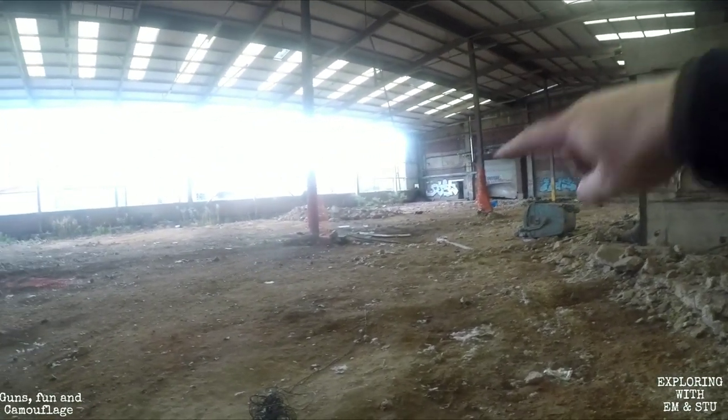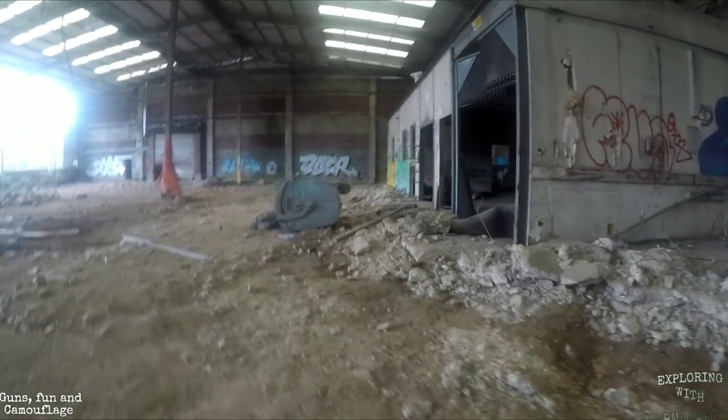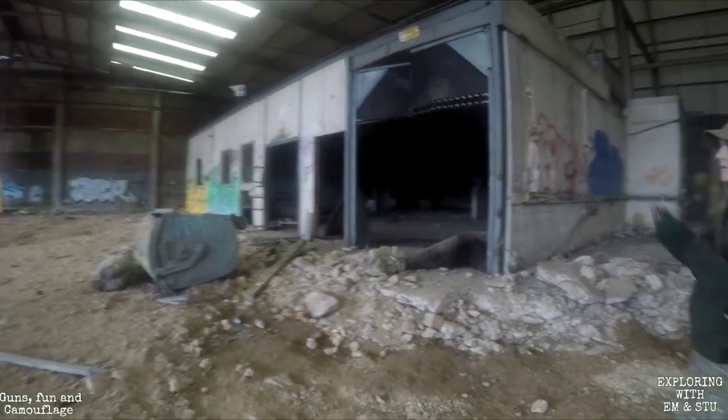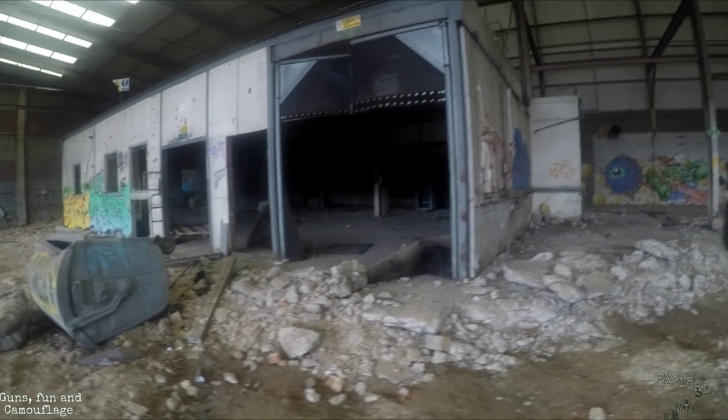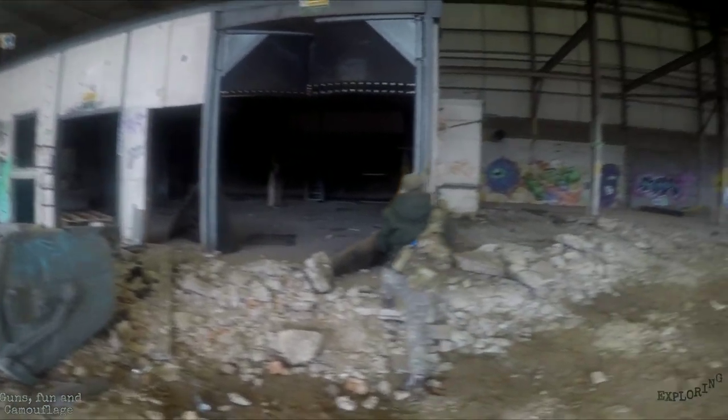I want to try and get over to this office here, so see where it leads. I don't know, I might have dug the floor up. Let's see. Oh, get a nice picture of that in there. It's got an old control panel in there, look.